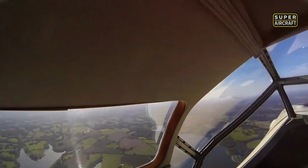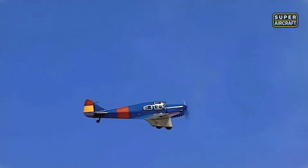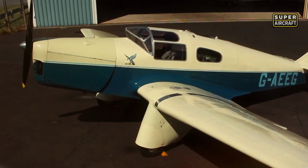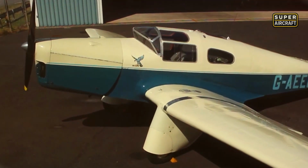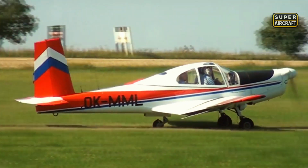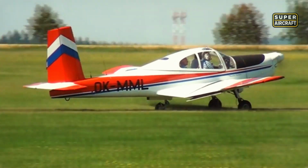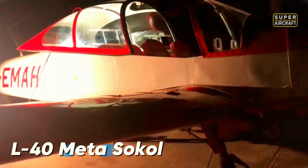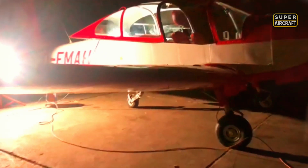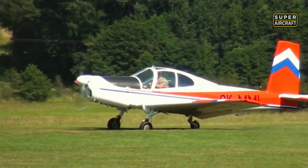But while the Falcon combined utility with refinement, a very different machine was forming behind the Iron Curtain. In Czechoslovakia, a civilian aircraft emerged with an unmistakably modern silhouette. With its pusher propeller configuration and retractable landing gear, it defied Eastern Bloc design language. The L-40 Meta Sokol arrived in 1956 as a bold civilian design from Czechoslovakia. Developed by Oerlikon, it was meant to offer more than just utility.